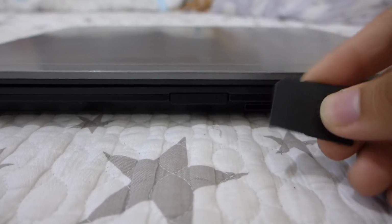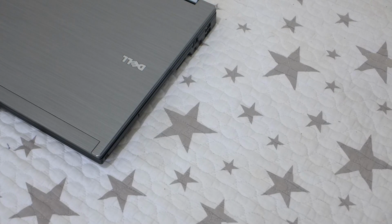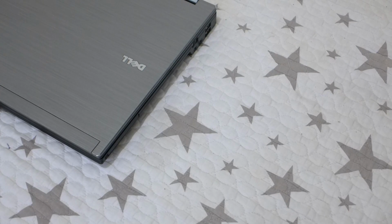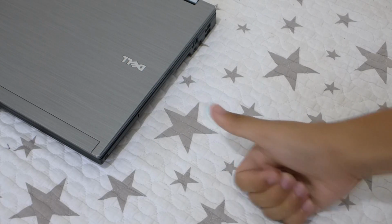On the front, you just have an SD card slot and a button which unlocks the screen latch. The neat thing about Dell laptops, or at least ones from the professional range, is that certain models feature a modular bay, which is a slot where you can put either a DVD drive or a secondary hard drive in a caddy. It is also hot pluggable, so you can switch drives on the fly without having to reboot your computer. A pretty sweet feature if you ask me, and I wish there were more laptops that had this level of upgradability.